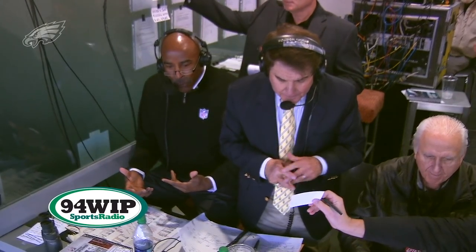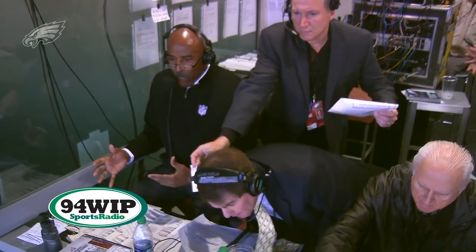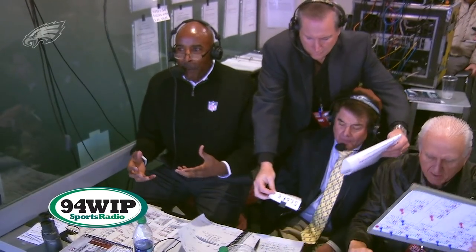The ball is spotted. The kick is away. And the kick is good! It's well done. You know, that whole unit, the snap by Rick Lovato, the hold and placing the ball, Cameron Johnston, and, of course, Jake Elliott putting it through the pipes.